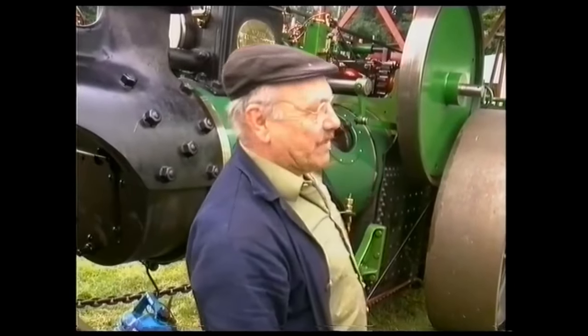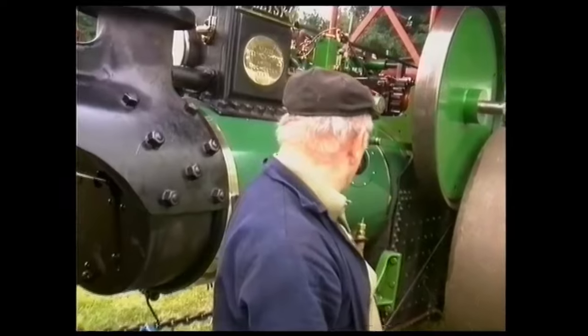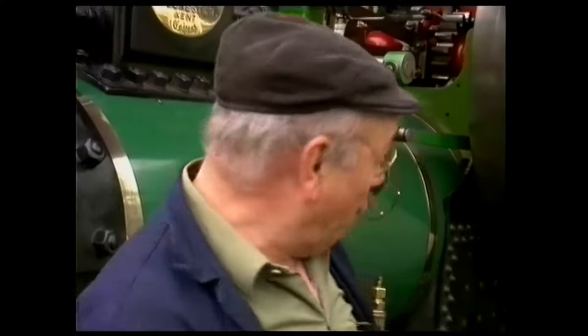Well, it's not looking so bad now. We're ready for the grand turnout, you know. Race round the arena. If we can get out of this hall, we generally end up with our wheels spinning round and not going anywhere.